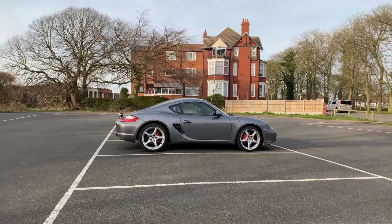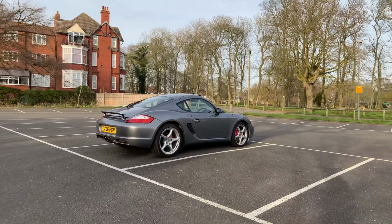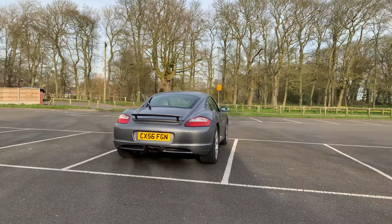Round some of these twisty corners, the car has so much more talent than what I do, something that you don't find in a front-engined or rear-engined car. So that would be another reason why I chose it.